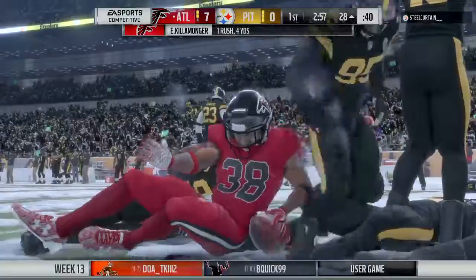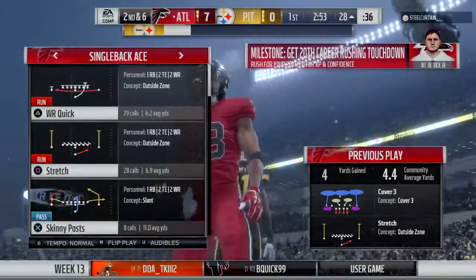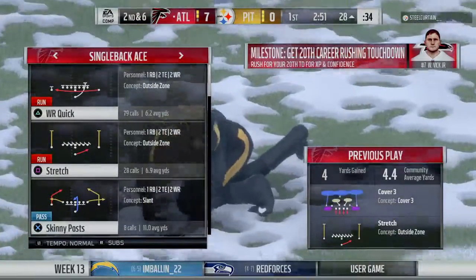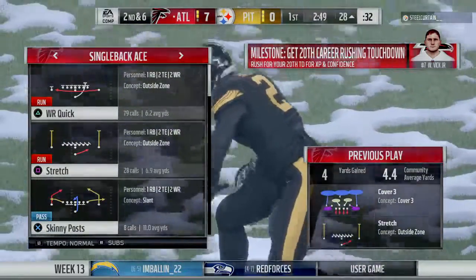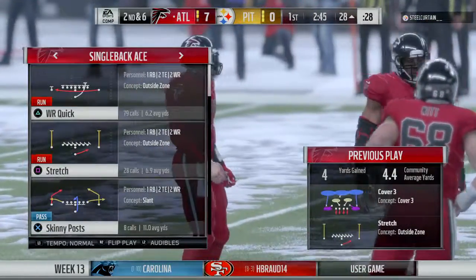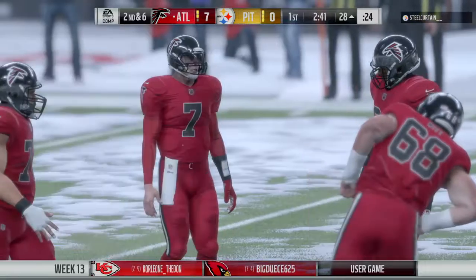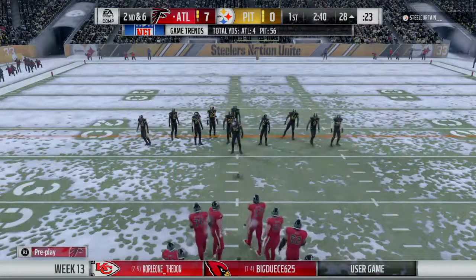And able to push his way forward here for a good little gain. And give him 4 yards there. It'll be 2nd and 6. I think that's the type of run we'll continue to see throughout this game. The snow coming down, I don't expect a lot of big plays to be broken. 2nd down following the run.